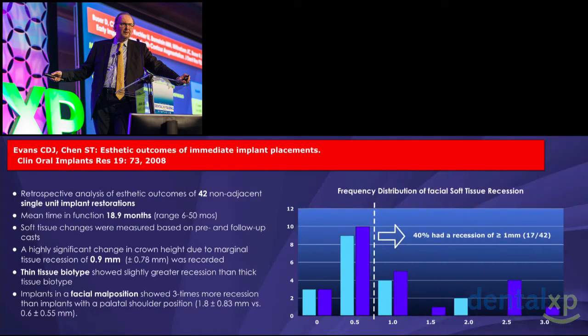And in one paper by Evans and Chen, they analyzed a patient pool from specialists in Melbourne: in about 40% they had a recession of 1 millimeter or more, and of course about 20% quite severe recessions between 1.5 and 3 millimeters. They identified in this group that the thin tissue biotype was a risk factor, and also the facial malposition, that often implants end up in a wrong position, and then the result is a recession.